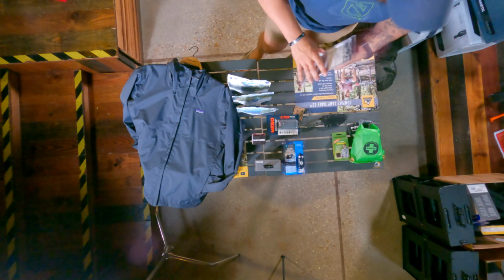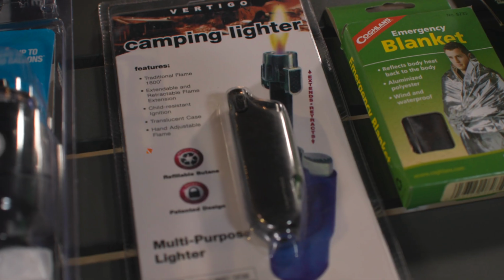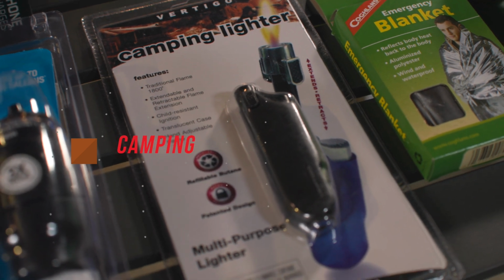Along the same lines of emergency equipment, a lighter or any fire starting device. Anytime you're out on the trail, if you get wet, especially if it's cold, you're gonna need to get a fire started and get out of your wet clothes, get into some dry clothes, and having a fire to sit next to dry off is absolutely essential when it comes to fighting hypothermia.